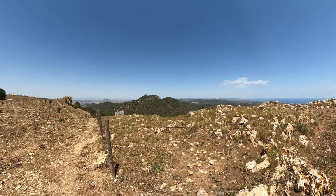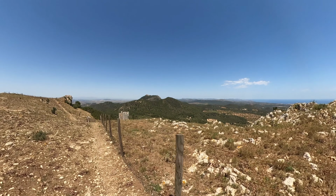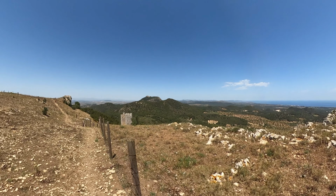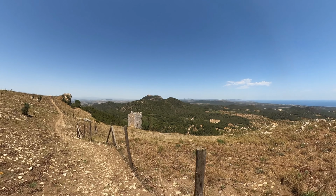So with much of the wall gone, apparently there's 300 meters of wall still here, but there's a wire fence, and I'm guessing the wire fence is really just to make sure that the sheep don't escape, and possibly to prevent goats coming in, but I'm not sure how effective that fence will be. The island does have a lot of goats.